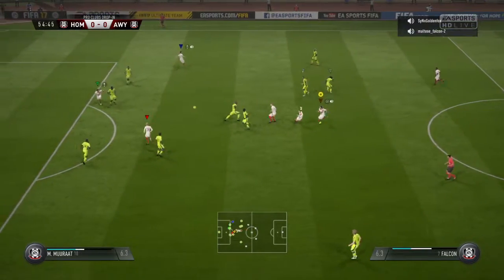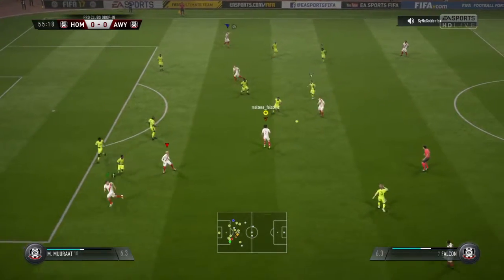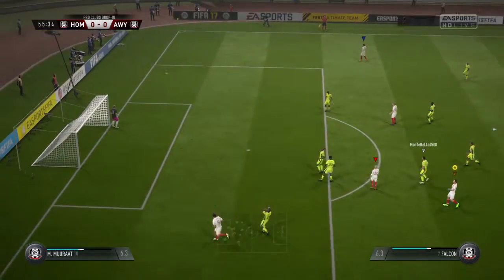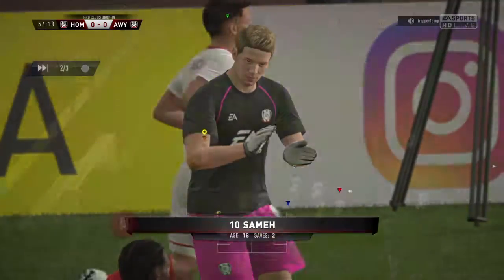On to the attack now. Strong challenge. Rooney. Coming up now, a corner. The ball's just deflected behind for that.